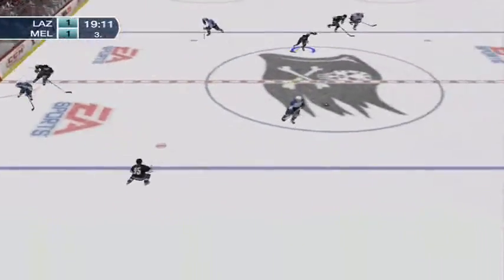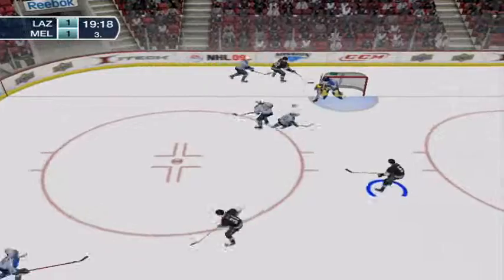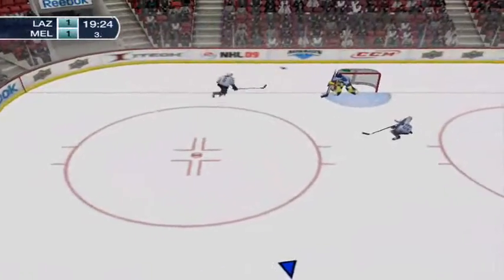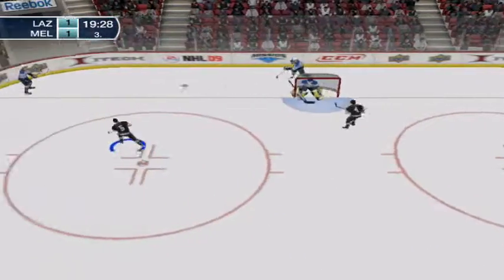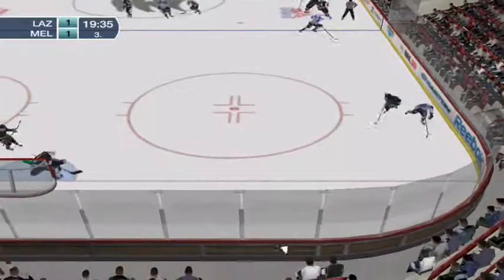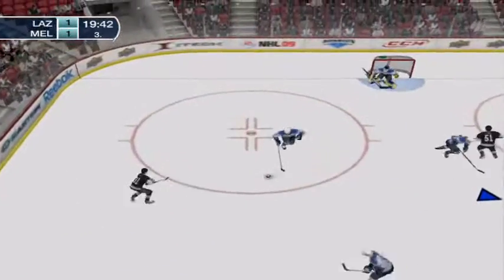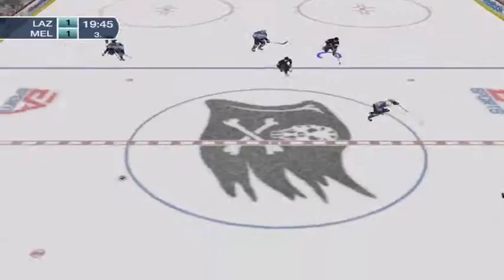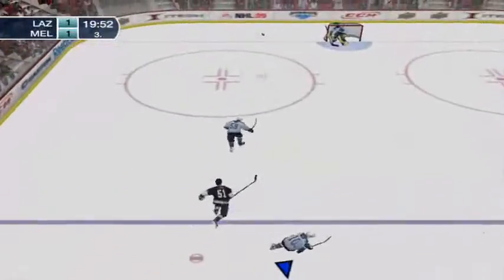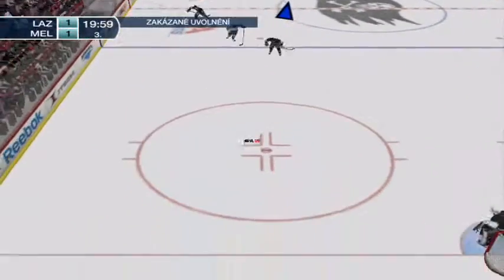Thomas. He intercepts the pass. Now he passes it ahead to Kozlov. Thomas. He moves it out. Behind the net. Jeremy. Thomas. He dumps it. Vladimir. Rips one. Kuche stopped that. Jeremy circles the net. Jan gets a pad on it. And that's icing.